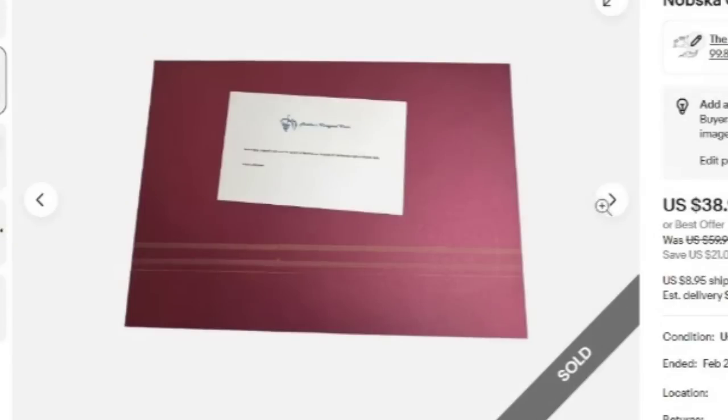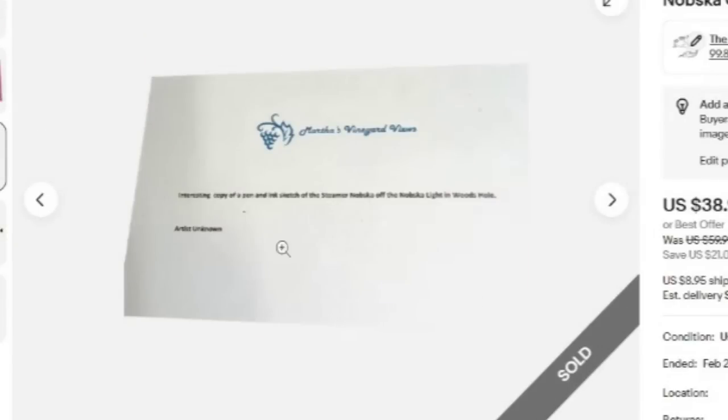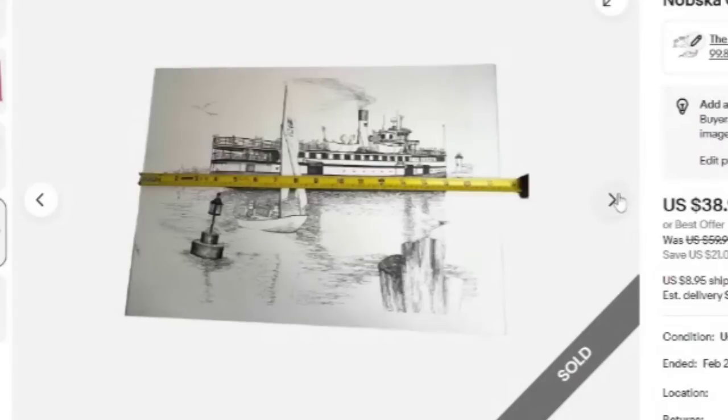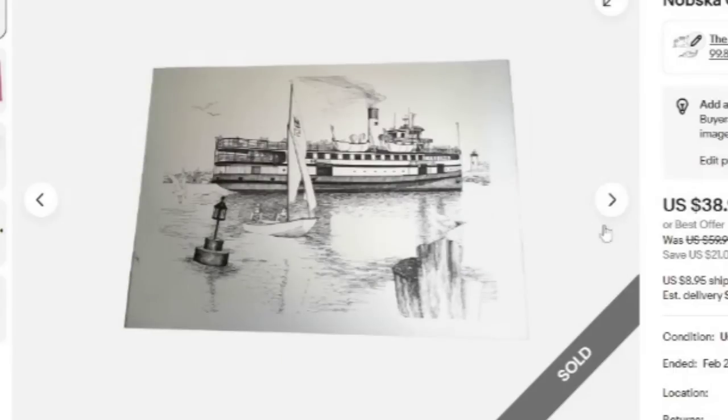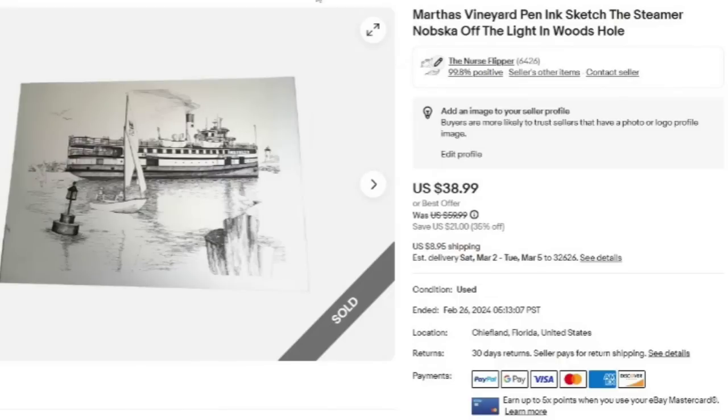And here you can see the way we knew was this piece of paper on the back that tells us exactly what it is. Artist was unknown. It is a 13 by 12 inch print and really fast sale, great profit. I love picking up artwork, especially like this with Martha's Vineyard. It had the steamer. Watch for artwork. If you can pick it up cheap, it can definitely be great sales.